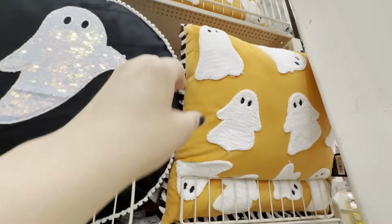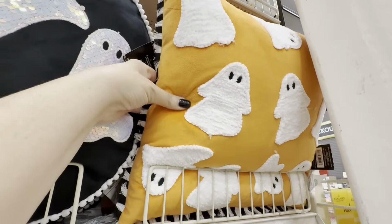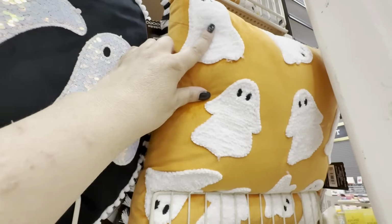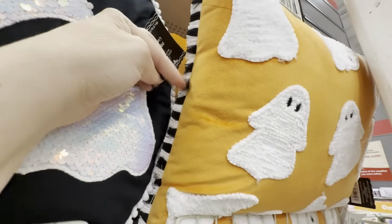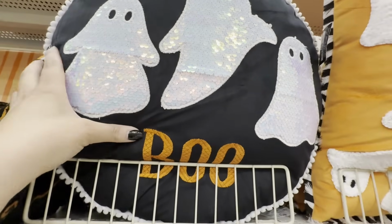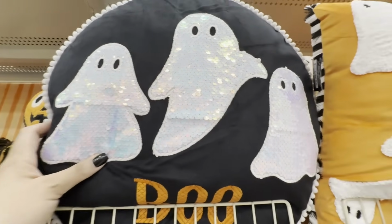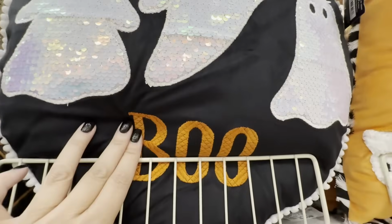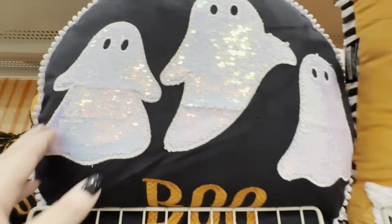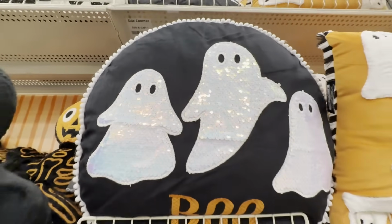Also for $29.99, we have this nice square pillow. It looks about to be a 20 by 20. Has the nice soft ghosties on it and this black and white fringe trim. And then for the same price, $29.99, you have this iridescent sequin ghost here, the little trio. It says Boo, and it's a round shape with the little pom-pom in white on the trim.